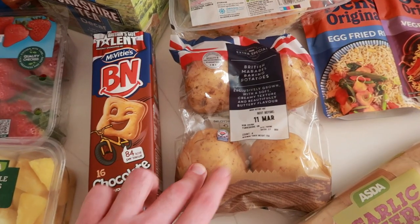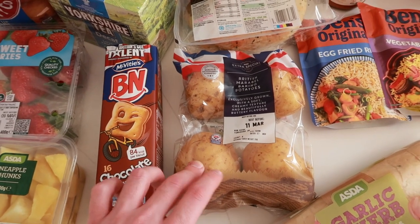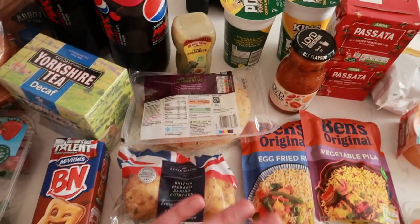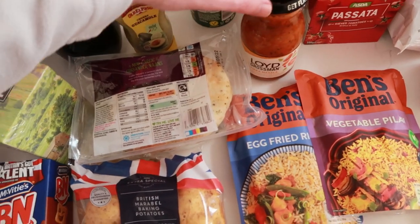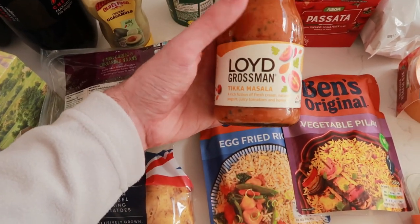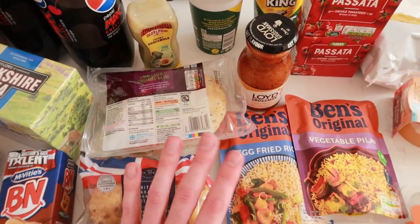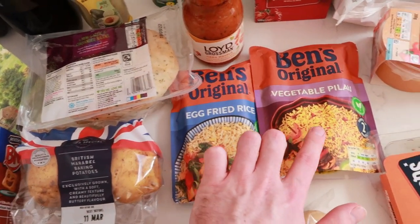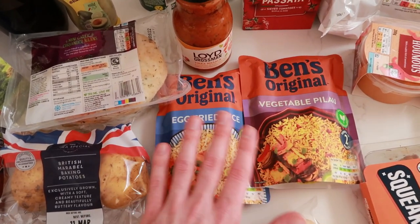We also got some baking potatoes because I do want to make a vegan cottage pie this week at some point. So yeah, always good to have that in for mash. Then we have also decided we're going to have a curry night. I think this is a weekly thing that we do, we always have this Lloyd Grossman curry sauce with some naan bread and some rice as well. So I picked up some egg fried rice and also some vegetable pilau rice. We do have a lot of rice in, but I just thought, oh, I'll give those a try.